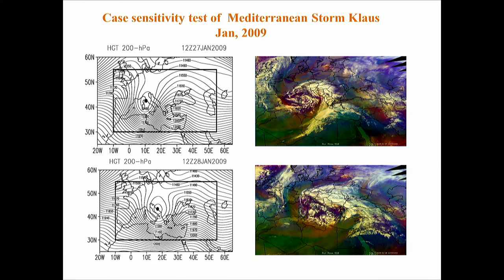This is the system which is identified by the storm tracking model. I just took only two of the time steps to describe how it actually worked. The system at 12 UTC on 27th January is identified by the model over the Gulf of Geneva. It was actually identified in this study domain on the 26th at this position. But just for the explanation, I added these two pictures.